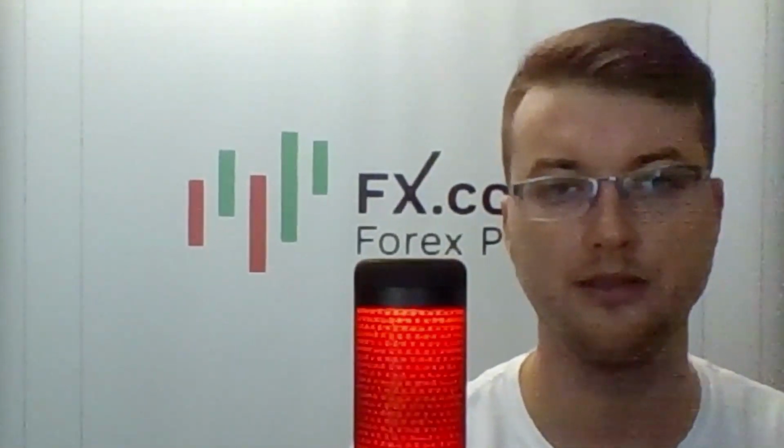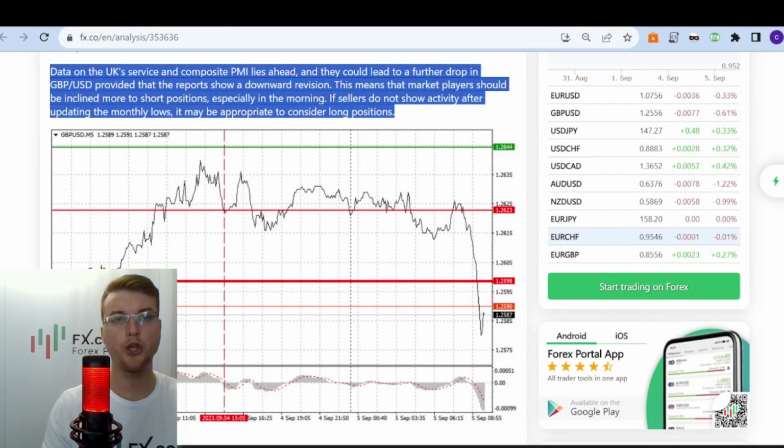GBPUSD presented by Jakub Novak. Data on the UK service and composite PMI lies ahead, and they could lead to a further drop in GBPUSD provided that the reports show a downward revision. This means that market players should be inclined more to short positions, especially in the morning. If sellers do not show activity after updating the monthly lows, it may be appropriate to consider long positions.